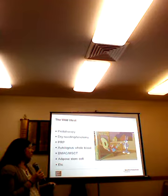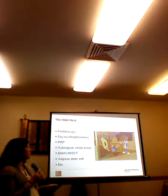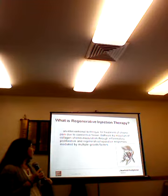So this is a relatively new field, although you'll see it's actually been around for many, many years, but it's gained a lot more traction in medicine and in the media in the last 20 to 30 years. So there's a lot of different types of regenerative treatments available. Prolotherapy, dry needling, PRP, injecting whole blood, stem cells, adipose stem cells. So you may have heard these terms floating around.